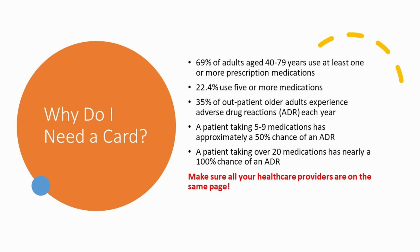This is because medications are chemicals that can have interactions that we don't want if we put certain medications together. And that is something that your healthcare providers and pharmacists will be looking for to assist you in making sure that there are no drug-to-drug interactions or adverse drug reactions.